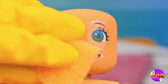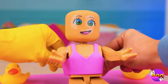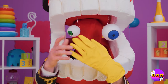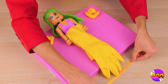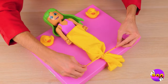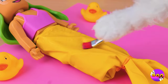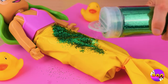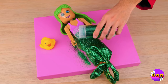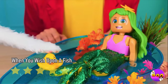But remember, you're never fully dressed without a smile. And speaking of getting dressed, now add a glove, too. Tie it into place like a mermaid's tail. Now spread some liquid glue over it. And cover it all up with glitter. This mermaid's going places. Her own tank.